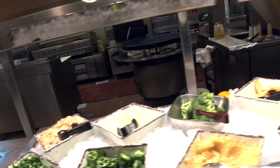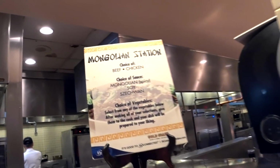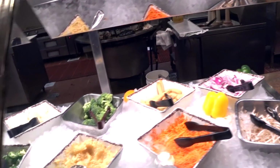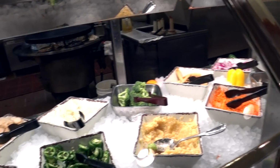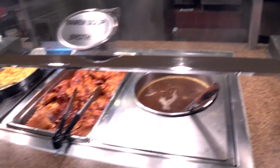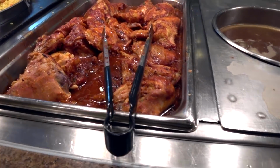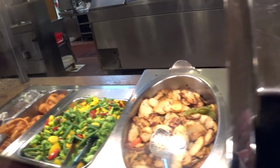Here's some fixins for Asian food. Oh, here's the Mongolian station. They'll make you things. I guess that's what this is for. You select your Mongolian veggies of choice, and then you ask for beef or chicken and your sauce. Ramen soup broth. Chicken adobo. Hey, rice pilaf.